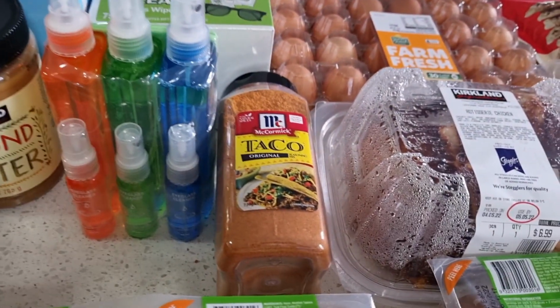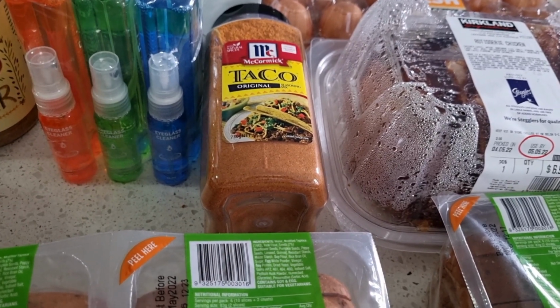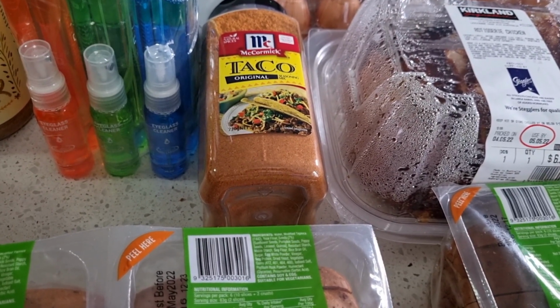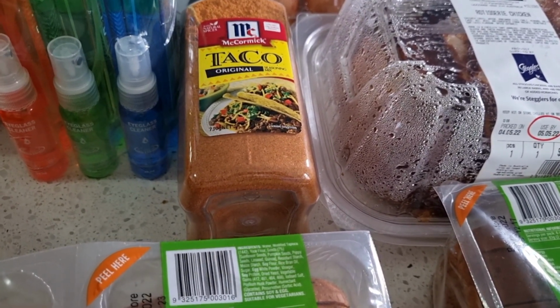Moving down, I have taco mix. I ran out. Yes, I can make my own, and I've done that before, and I still end up adding extra to this, but I think it's super easy and super handy to have.